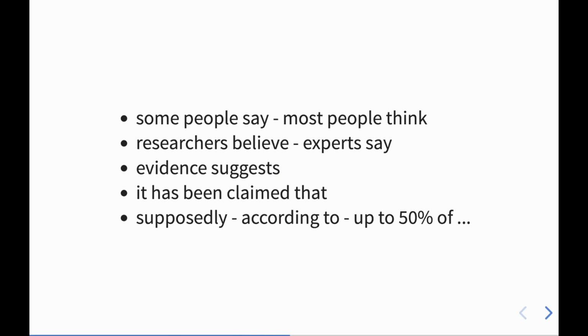So if you have evidence or a quote from someone who is an expert, you should use it, or at least link to it. But don't use it in a vacuum. It makes you sound like you are not sure of what you're writing. It's better to pay attention to that and maybe not say it. Take it out or try to avoid these types of expressions.